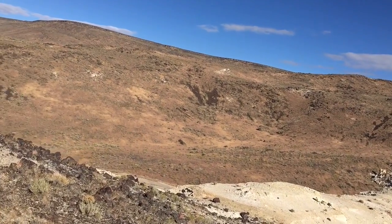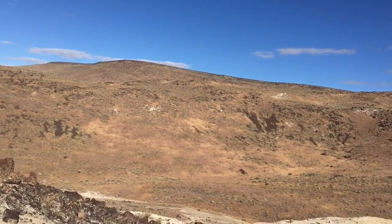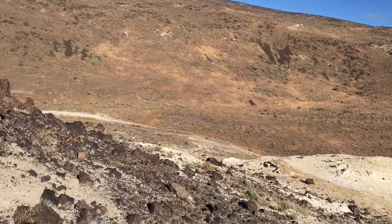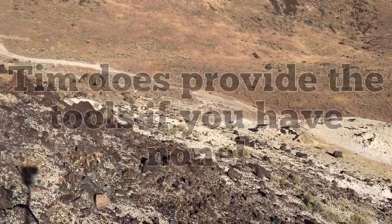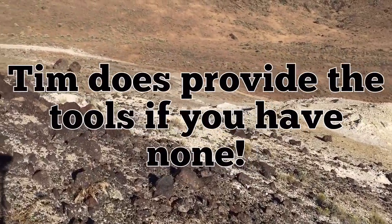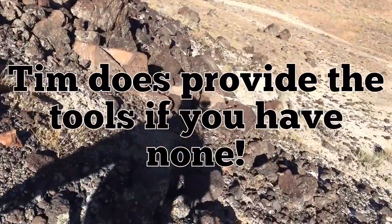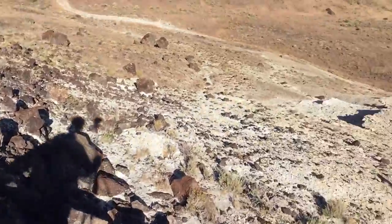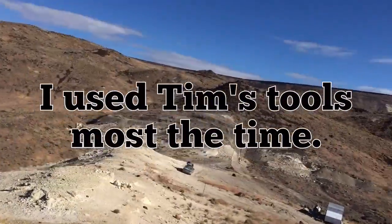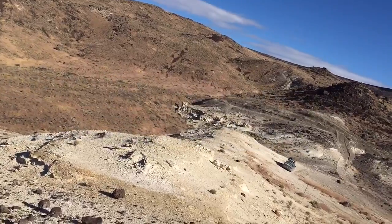Now, if you watch the Royal Peacock video, you pretty much know the tools you're going to need. I don't think that's changed much, except he's not really providing the tools. I'm sure he has some, but I have my own. The wind might get pretty bad here, so I'm going to speak up a little bit. It really cuts up over this edge. Whoa, I'm not going to fall, I promise.